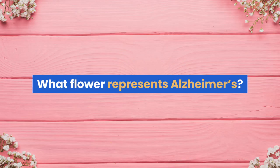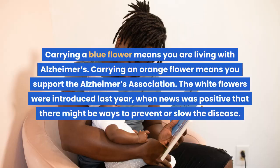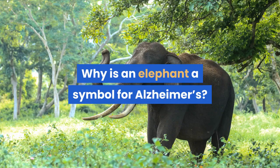What flower represents Alzheimer's? Carrying a blue flower means you are living with Alzheimer's. Carrying an orange flower means you support the Alzheimer's Association. The white flowers were introduced last year, when news was positive that there might be ways to prevent or slow the disease. Why is an elephant a symbol for Alzheimer's?